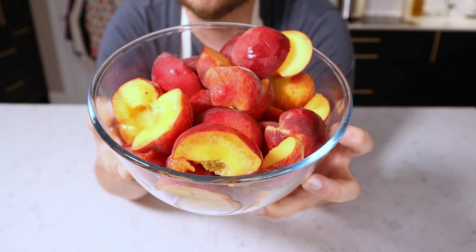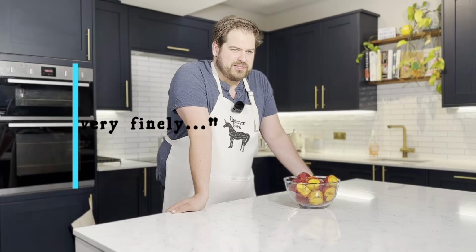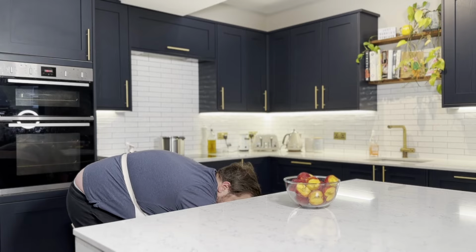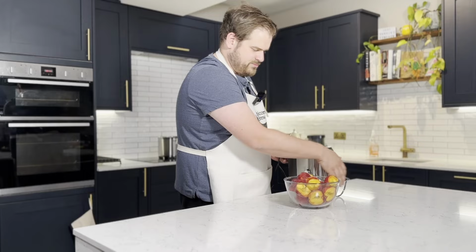Right, so now we have our peaches. After we've cut them from the stones, we're told to mince them very finely. That sounds very time consuming. What have we got that can help? You! I've got to add you. It's the juicer that I bought in a slightly aspirational mood years ago.